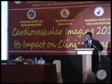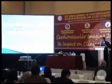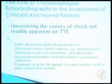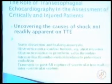So the TEE is much better than CT angio and MRI in diagnosing some life-threatening conditions such as aortic dissection. Sometimes people have a leaking aneurysm with aortic dissection, and there are only a few hours for the patient's life to be saved.